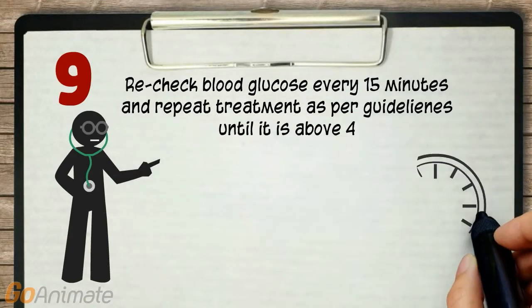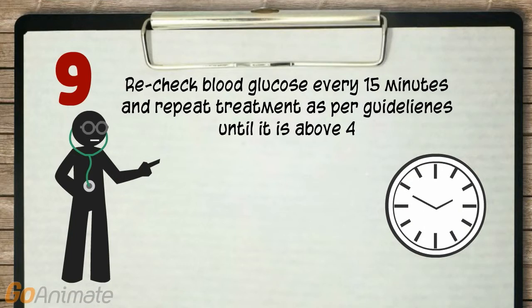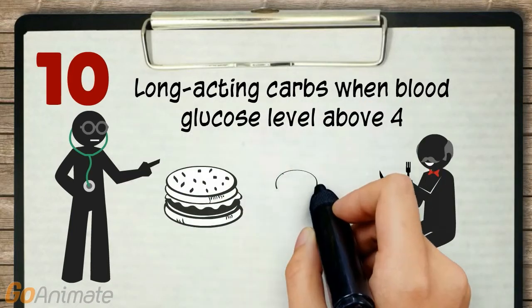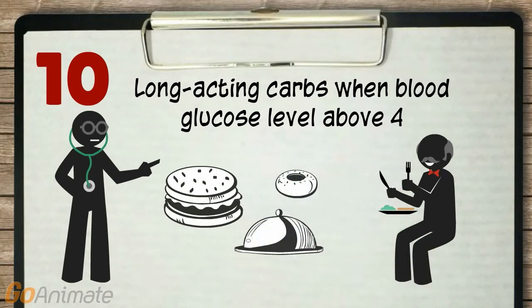Remember to recheck blood glucose levels every 15 minutes and repeat treatment as per guidelines until the blood glucose level is above 4. Once blood glucose level is above 4, give long-acting carbohydrates such as biscuits, a sandwich or next available meal. Check blood glucose every 30 to 60 minutes until stable.